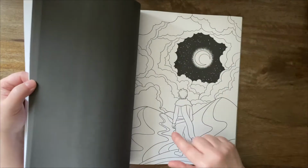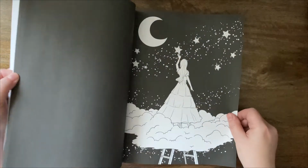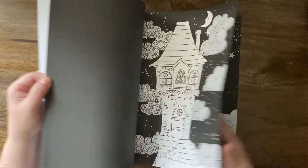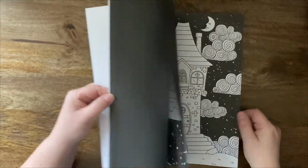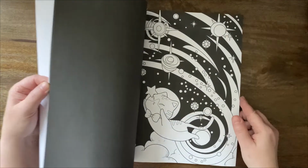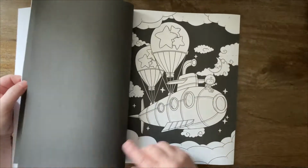So I love this one, and I can't wait to color in that. This is exactly what I enjoy from Coco Wyo. Fantastic book. Definitely my favorite. If I was to rank them, which I'm not sure if I want to rank them, but oh, look at that.